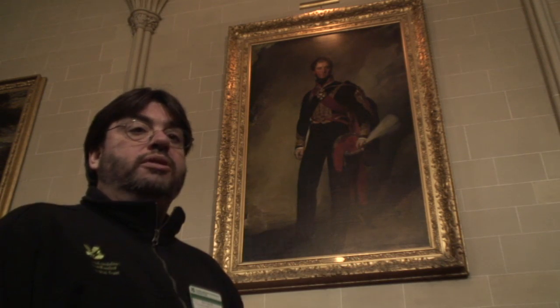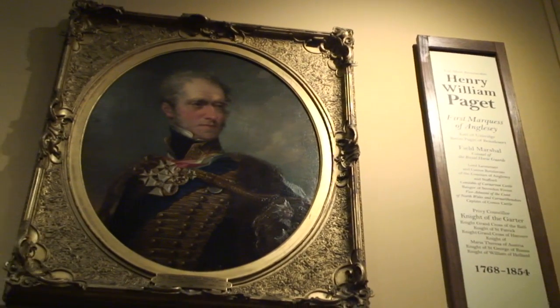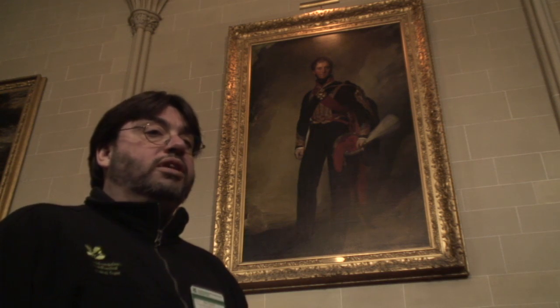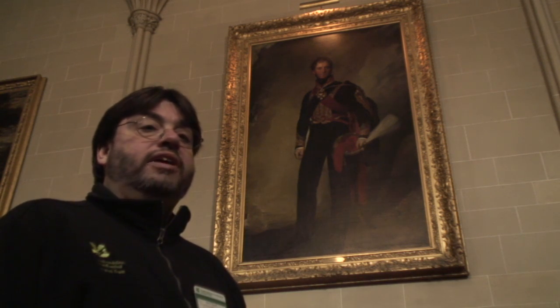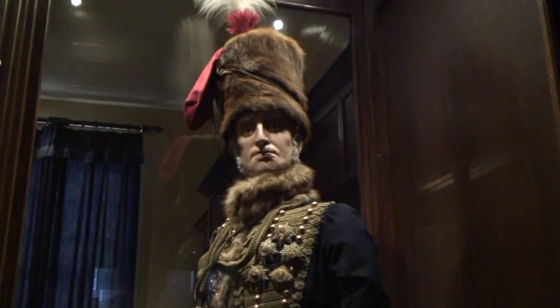He was at the Battle of Waterloo where he lost his leg. He was granted the title of Marquess in recognition of this. He was then given a nickname One Leg for the rest of his life. He became famous as a soldier, a sailor, a bit of a dandy, wonderful chap really.